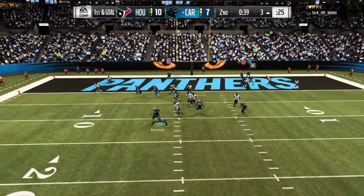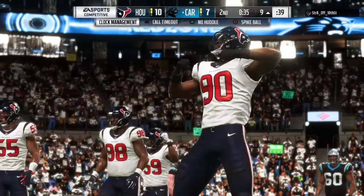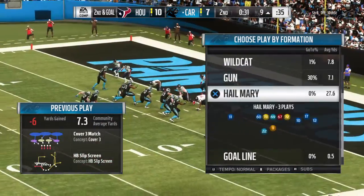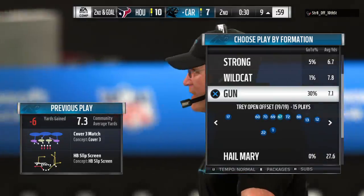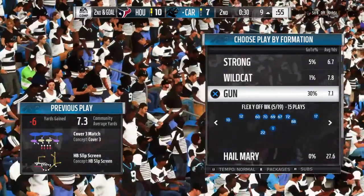Back to throw, Newton. Forced out to it. Under pressure, down he goes. Sacked at the 10. Jadeveon Clowney in there to sack him for a loss of 6. The Panthers going to use the second of their timeouts as they get it right at the 32nd mark of this first half.